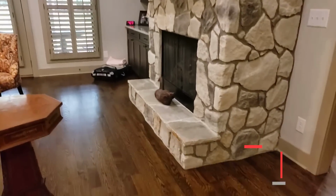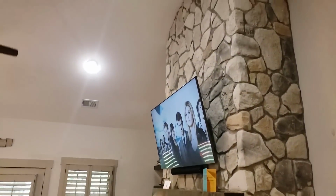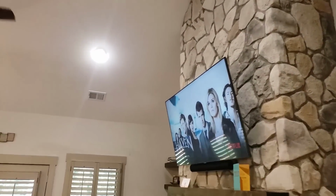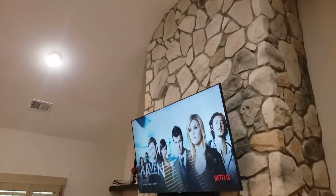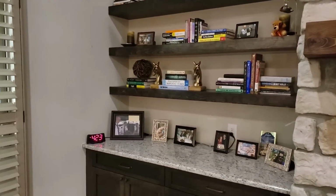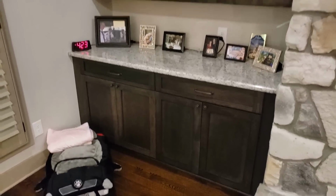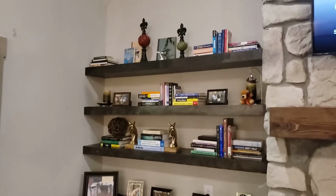Now we did a field stone here on the fireplace. It's a pretty dramatic fireplace. I love the angle there, angle of the TV, and that chimney runs floor to ceiling. And they did just a single built-in over here on the side. This built-in was kind of simple. They just did 3 shelves and a granite top, which is a little more economical and just a little less busy than the full built-in.